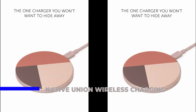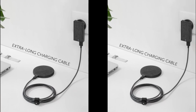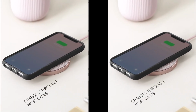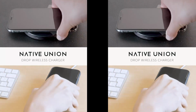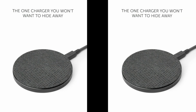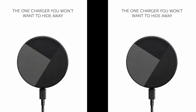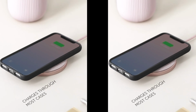Native Union Wireless Charging. Known for its cool iPhone cases and multi-device charging options, Native Union has created another awesome product. This device allows for charging at a 45 or 90 degree angle that allows for magnetic charging of the smartwatch. It is also compatible with any USB-C port for a more convenient charging experience for your smartwatch.